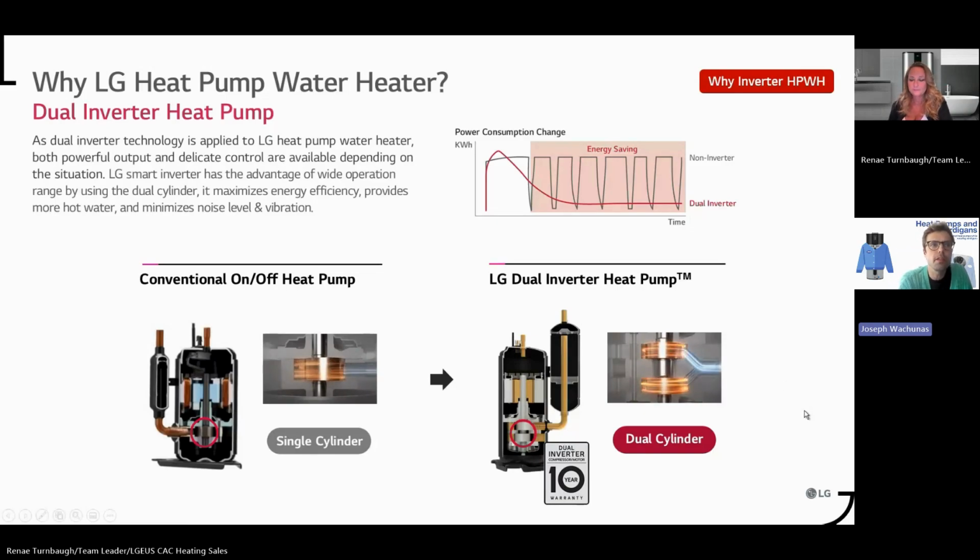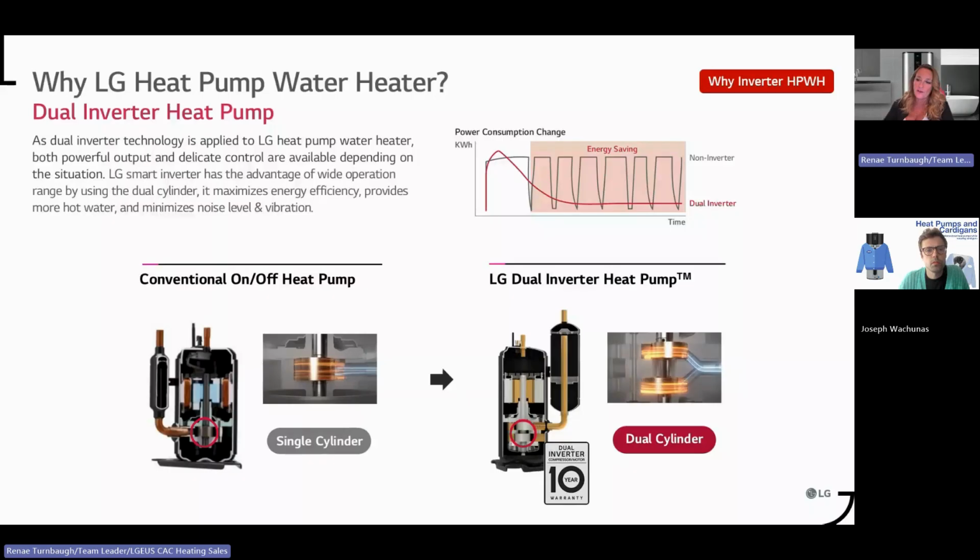By going for the variable speed, like for example, LG's heat pump water heater can operate at lower temperatures than other heat pump water heaters, right? And that has to do with the variable speed compressor. Right. Kind of like I told you earlier, our ductless goes down to minus 13. Our heat pump water heater goes to about 35. And so that's a huge help if you're putting this in your garage or your basement.